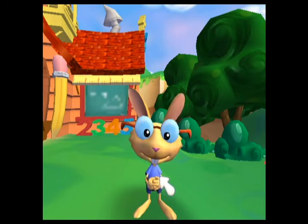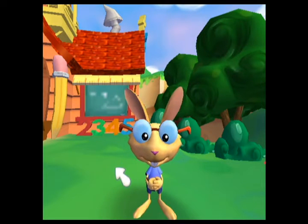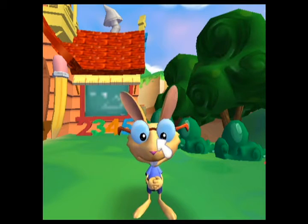I'm Hops, and I like making useful tools and gadgets. At least I hope they'll be useful someday. I'm still trying to get most of them to work. I don't think you should let a single day go by without learning something new.